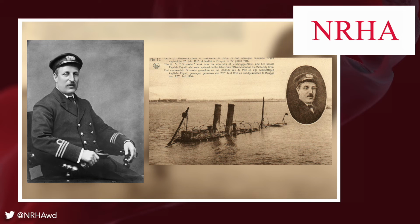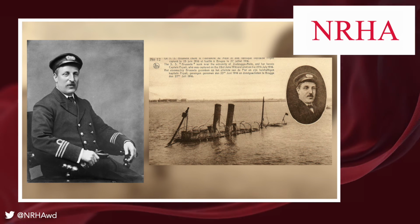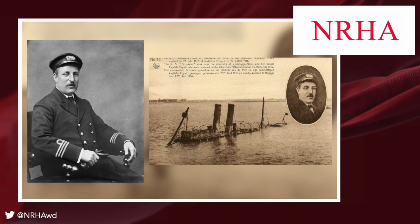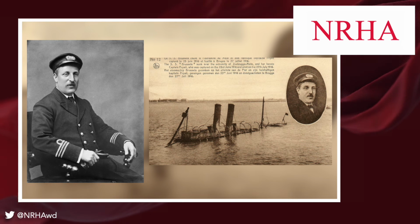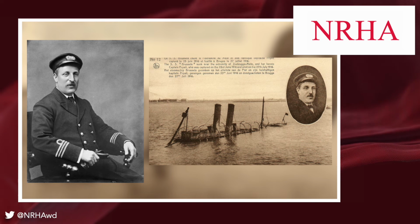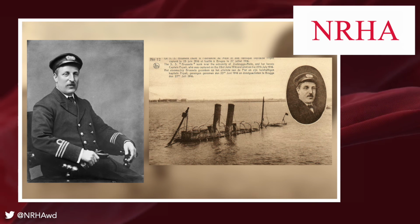Captain Fryatt was a British mariner employed by the Great Eastern Railway, who was executed by the Germans for attempting to ram a U-boat in 1915. When his ship, the SS Brussels, was captured off the Netherlands in 1916, he was court-martialed and sentenced to death, although he was a civilian non-combatant. International outrage followed his execution near Bruges in July 1916.